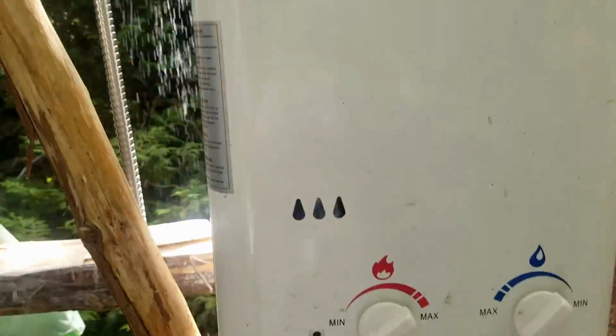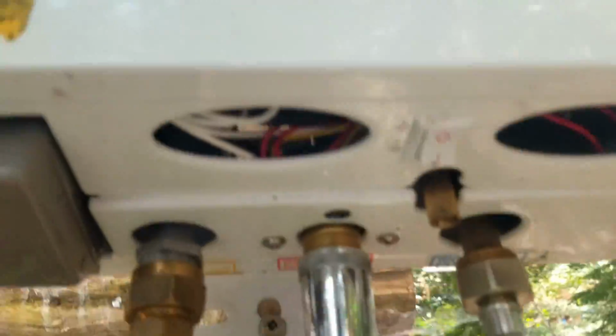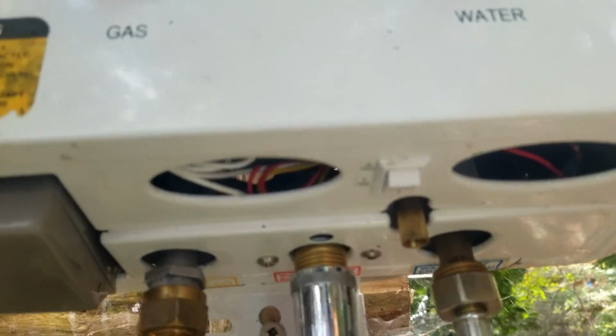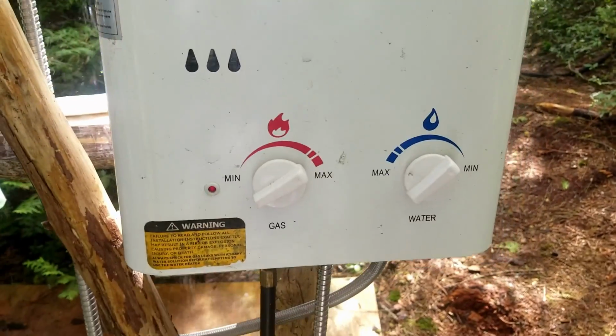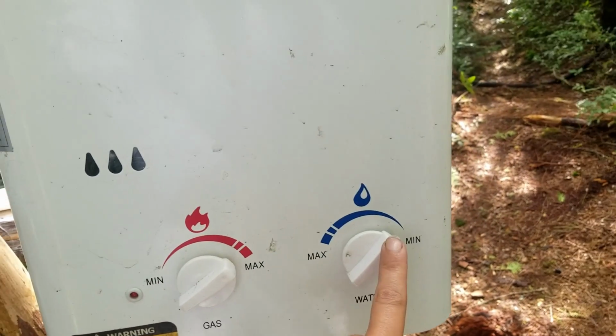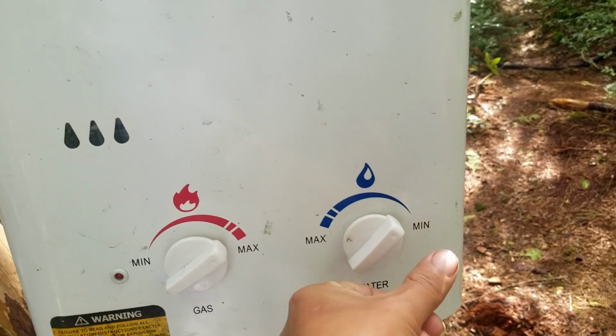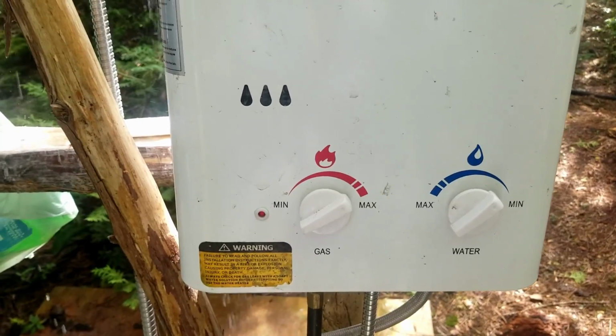That's not the only step though, because this is just cold water coming out right now, straight from the lake. We actually have to turn on this little switch on the bottom. That lights the pilot, and then that starts heating the water. Now you adjust the heat by adjusting how much gas is being used and how much water is being used. So if you put the water to minimum and the gas to high, a smaller amount of water gets heated faster. I hope you enjoyed learning a little bit about how we live here. We'll be sharing a few more tidbits as we go on, and maybe inspiring other people to go off grid because it's super easy to do.